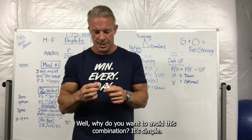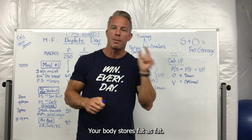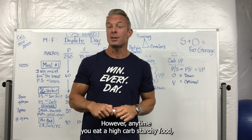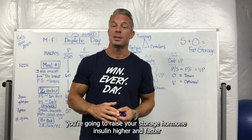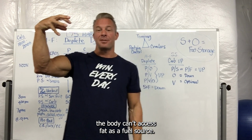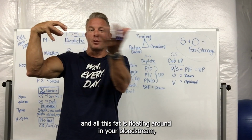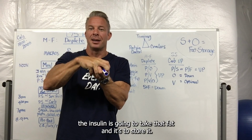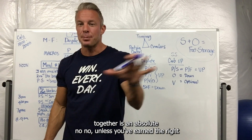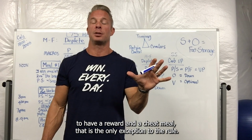Well, why do you want to avoid this combination? It's simple. Your body does not store carbohydrates as fat. Your body stores fat as fat. However, anytime you eat a high carb, starchy food, you're going to raise your storage hormone, insulin, higher and faster than other foods. In the presence of high insulin, the body can't access fat as a fuel source. But since it's a storage hormone, if you eat a bunch of fat with it and all this fat is floating around in your bloodstream, the insulin is going to take that fat and store it. So eating starches and fats together is an absolute no-no unless you've earned the right to have a reward and a cheat meal. That is the only exception to the rule.